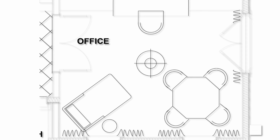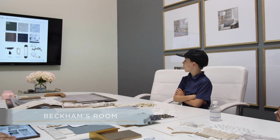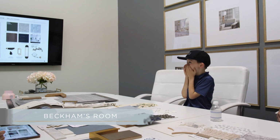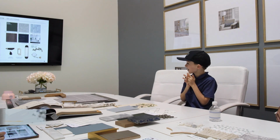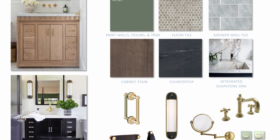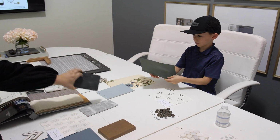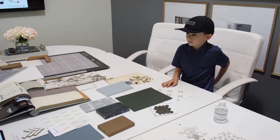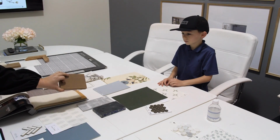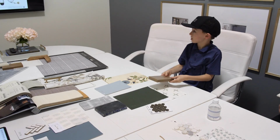Okay, ready? They're gonna show you the tile on the floor, the paint on the wall, the tile in the shower. Is this a reveal, Becca? No, but okay. You like it? I do. Good. Your walls are gonna be this color. Then your countertops are gonna be this. And it's gonna go up around your window, so we'll show you what that looks like. And then your cabinet's gonna be stained. You wanna see it first? Yes. Yeah, let's see it.